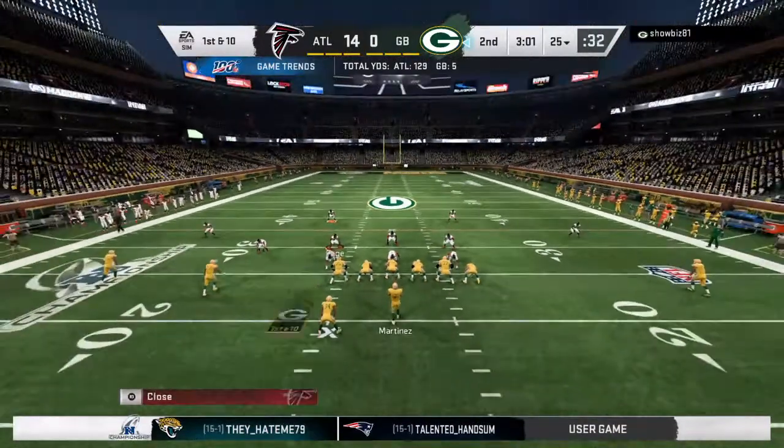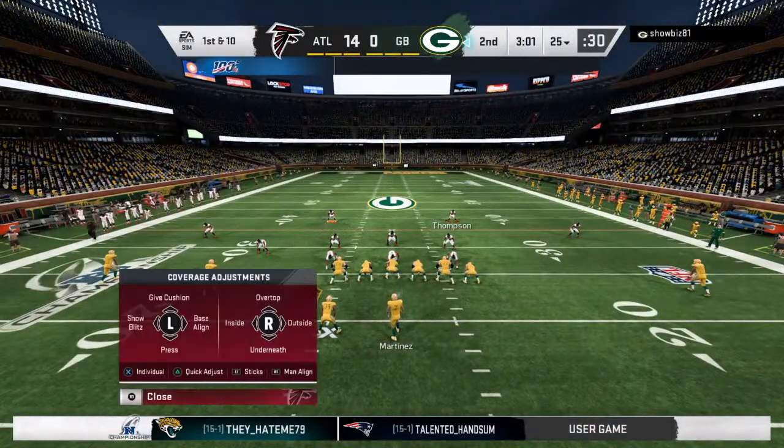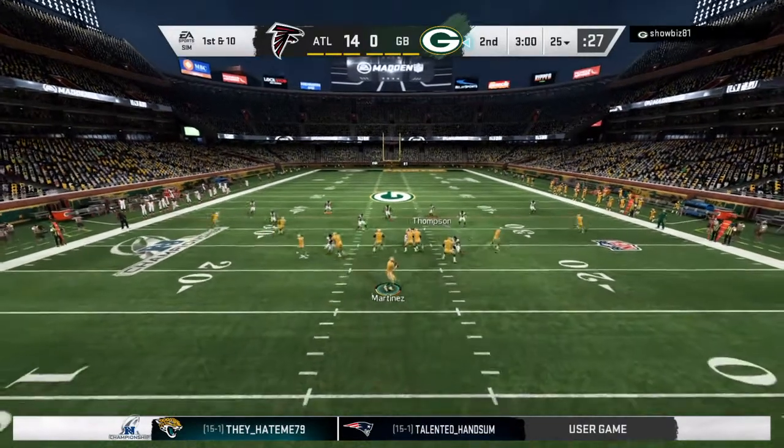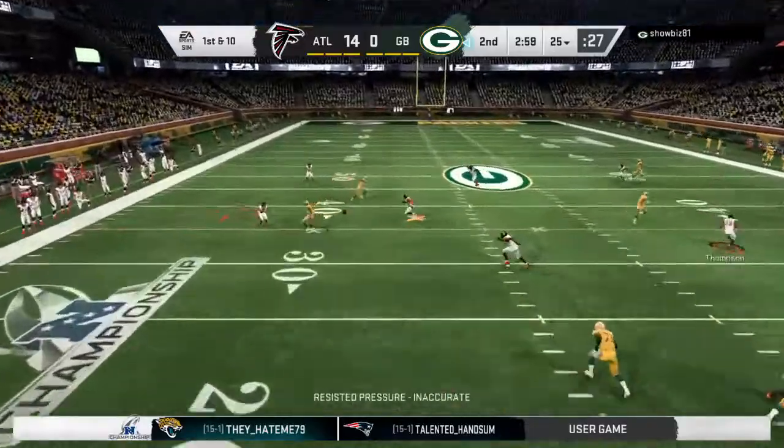About set to get this drive started. The Green Bay offense at the line. Already down 2 touchdowns here in the first half. This becomes a pretty important drive, doesn't it? It certainly does, and a lot of teams script plays.